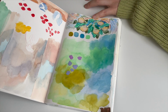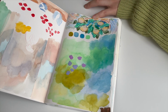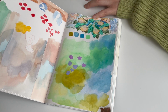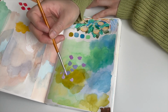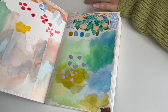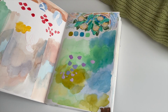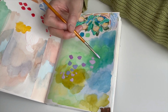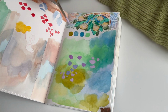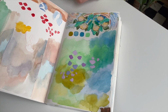I thought that this combination of these two different paint mediums would work really well with this specific painting that I'm taking inspiration from. One of the paintings that I saw at the art museum was a Monet piece called Irises by the Pond. And one thing about this painting that I really loved was the use of texture and the way that he used his brush strokes to create a sense of movement and vibrancy that made it feel like it was really jumping off the wall in a way.